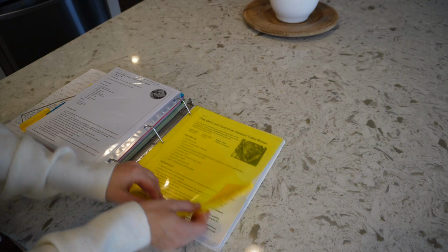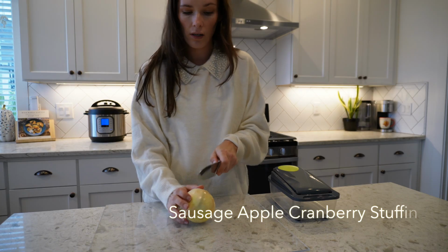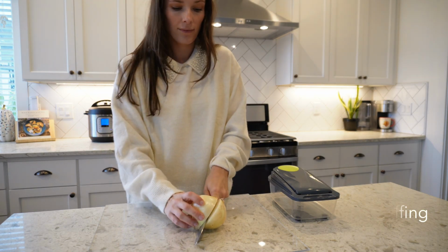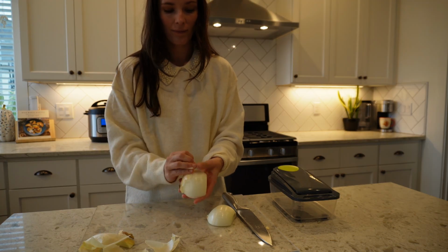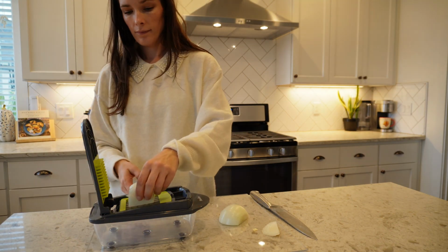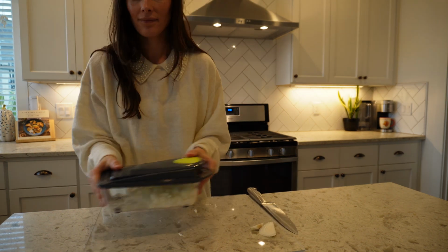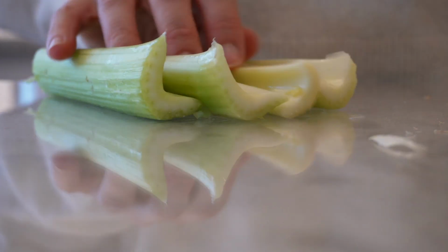I keep a binder of recipes that I have liked over the years, and I have a whole section devoted to holiday, and I needed my stuffing recipe. I'm going to get all of my vegetables and fruit chopped up. I'm using this chopper. It's so handy. It saves so much time. Best purchase I've ever made for my kitchen. But I'm getting everything chopped up so that I can get the stuffing put together.